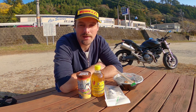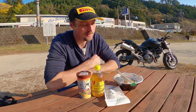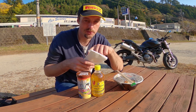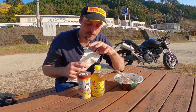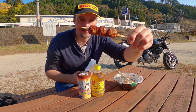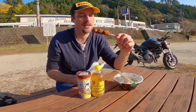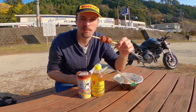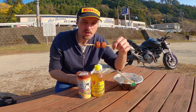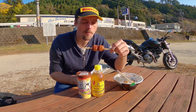Alright guys, so I've just stopped down by the river to eat my lunch, so I thought some of you might be interested to see what a Japanese convenience store lunch is like. Maybe, maybe not. So, first thing, I've got this. This is called tsukune. Now, tsukune is basically just a chicken meatball. It's got some kind of sauce on it, and it's pretty yummy. Really soft. I think there's some bits of cartilage in it or something, because every now and then there's a crunchy bit, but it's supposed to be like that. It's not a mistake or anything like that.